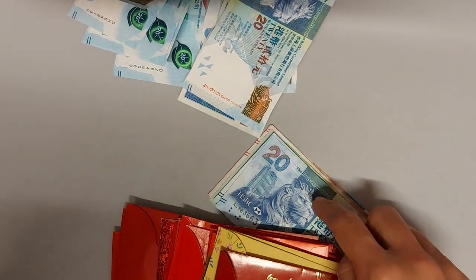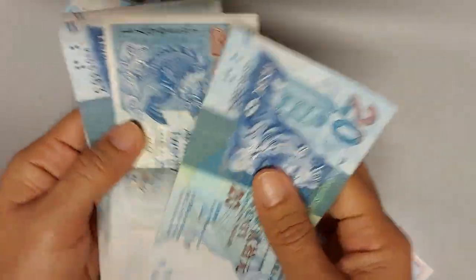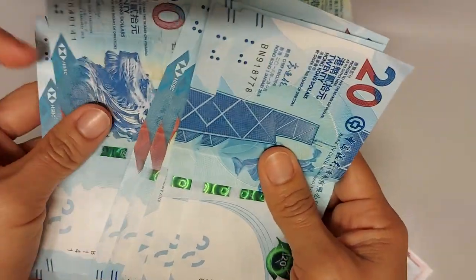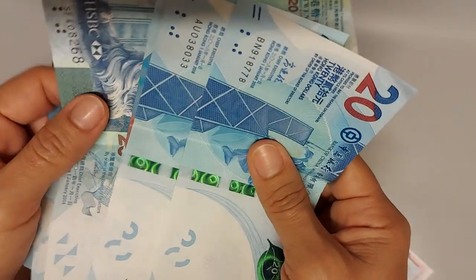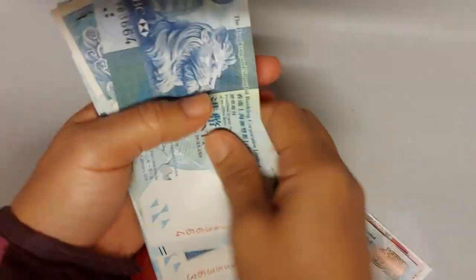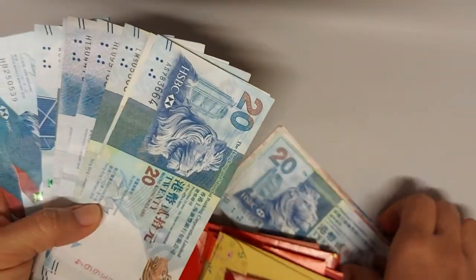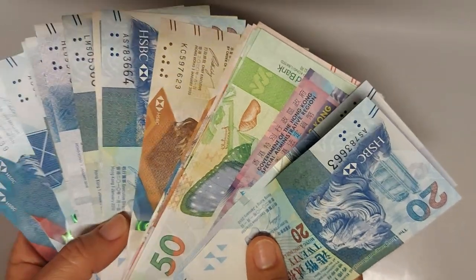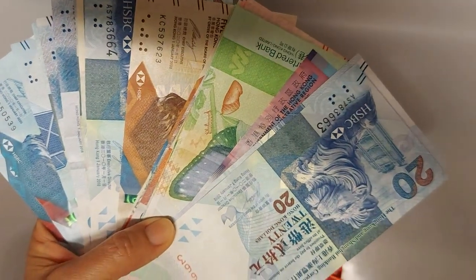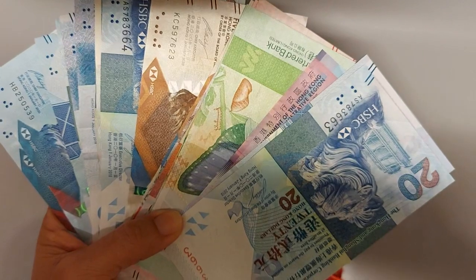So that's 500. 1,500. Okay, so 1, 2, 3, 4, 5. So 120. That's 120. And here is 1, 2, 3, 4, 5, 6, 7, 8, 9, 10. So this is 200 plus 120, it's 320. Okay, 320 plus 15, it's 1,820. Right? Yeah, so it will be useful, guys.